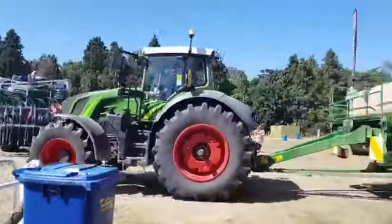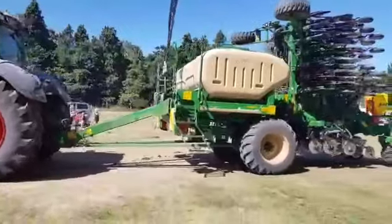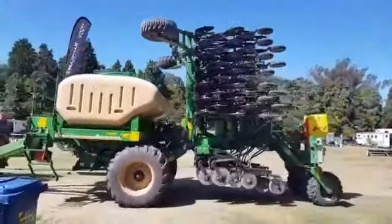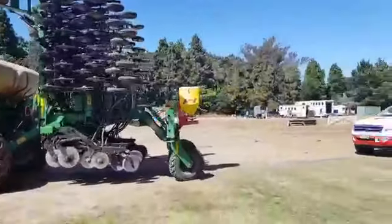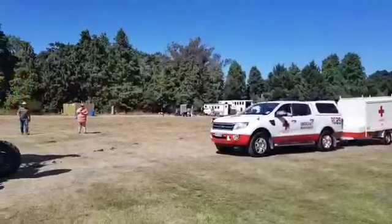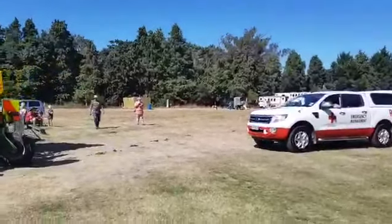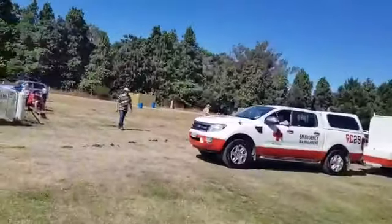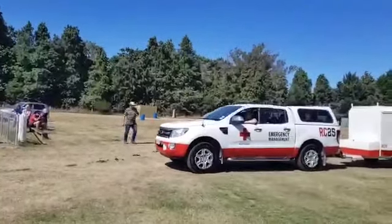Kabayan driver nito. And my notes here tell me that it is probably a Magnum, which is used for heavy cultivation work. Then we have a Zerian 4000, a class, which was new this year, mainly used for mowing and cultivation.